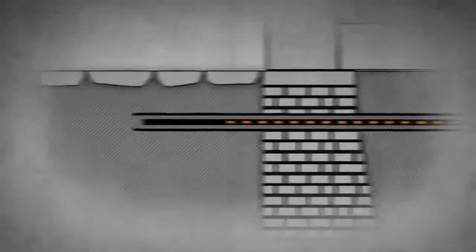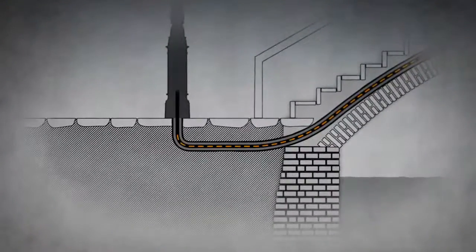And how do these pipes cross over from island to island? Just like people, they use the bridges.